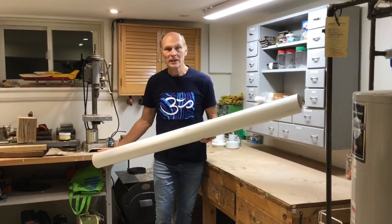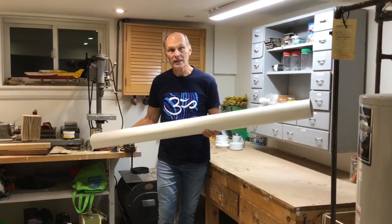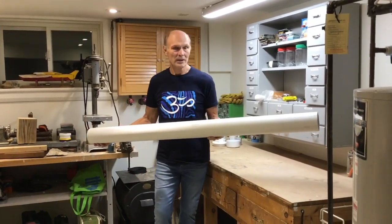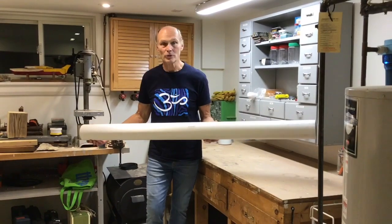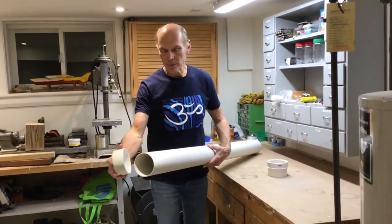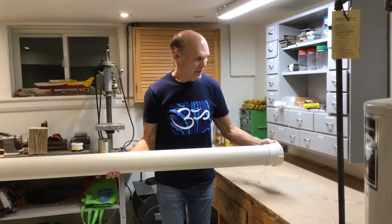PVC pipe comes in 10-foot lengths. So what you have to do first is cut it in half, because we want to end up with a 5-foot long piece of pipe. As you can see, I've already cut this one to 5 feet. So one 10-foot length of pipe will give you enough material to do 2 markers. So the first step is to glue the ends on this pipe. So we take the cap, and I'll glue it to this end, and the cleanout fitting to the other end.